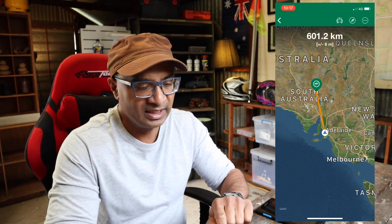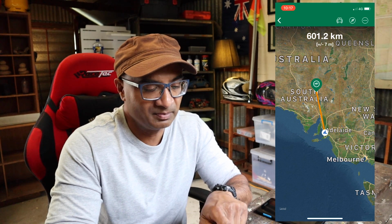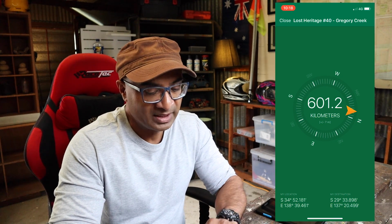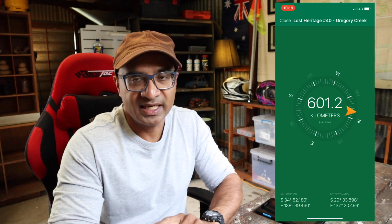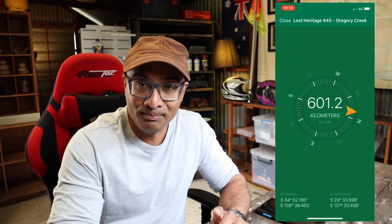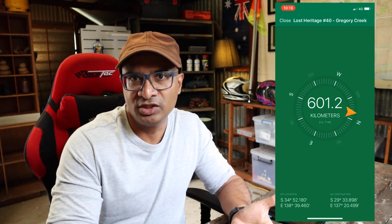But what I do is, on the top, the second icon from the left will bring up a compass. But what's important is the coordinates at the bottom of the screen. It gives me my current location GPS coordinates. At the same time, it gives me the coordinates of where the geocache is, and that's the important one. So what I then do is take those and punch them into my GPS.